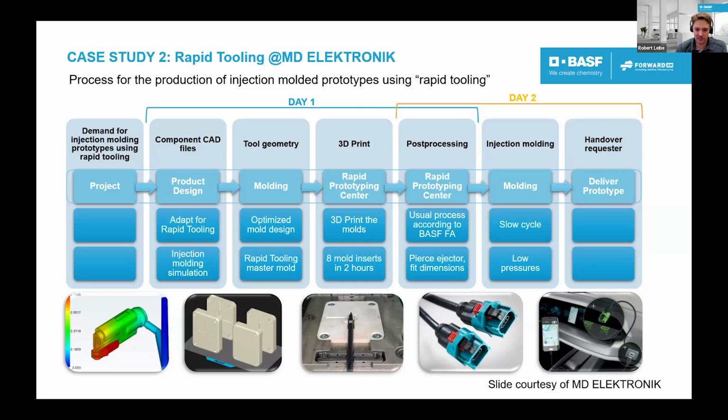So once the prints are done, it's time for the post-processing. According to our guidelines, these finished mold inserts then go into the injection molding machine, into the base mold, and the process starts with a slow cycle and low pressure, which is then step by step ramped up to get to a good result. And all of this can happen within 2 to 3 days.